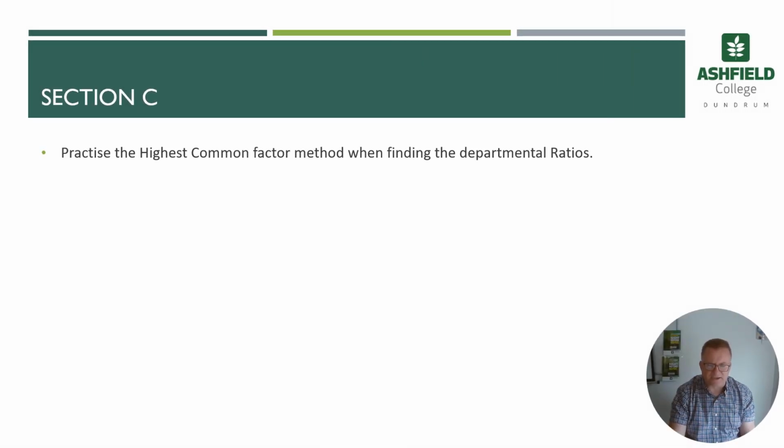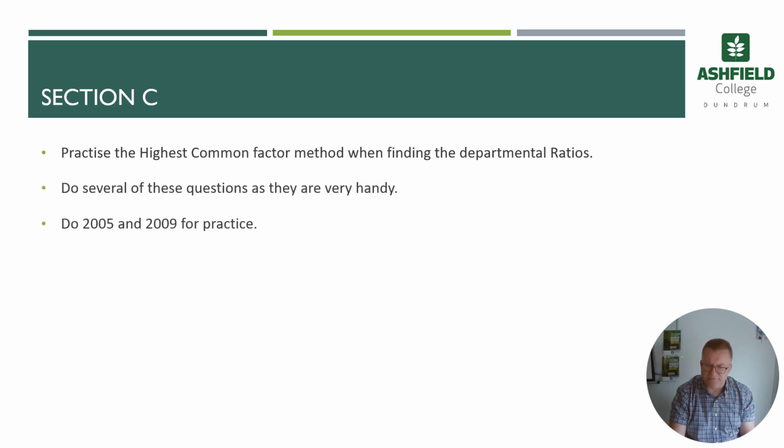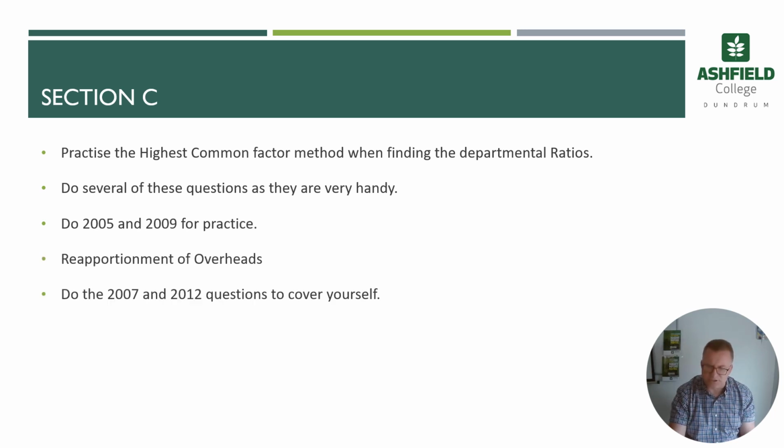Practice the highest common factor method when finding the departmental ratios. You could end up with something like 2:2:1:1, which works out to be 6 parts, and you can split it 2:2:1:1. Take your time, because all those questions have got to be right. You get 0 on the exam. Do several of these questions, and they're very handy. Do 0.5 and 0.9 for practice. Reapportionment of overheads was up in 0.7 in 2012. I think it's appeared one time since as well.